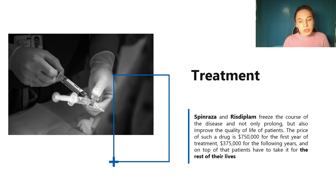But there is another side of the coin. The price of such a drug is $750,000 for the first year of treatment and $375,000 for the following years. And on top of that, patients have to take it for the rest of their lives. A similar drug is risdiplam, and fortunately in 2020 and 2022 these drugs were included in the list of vital necessities and are now available for free in our country.